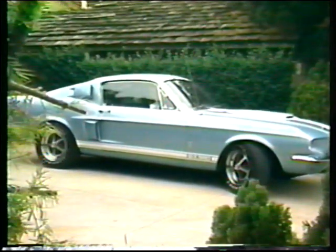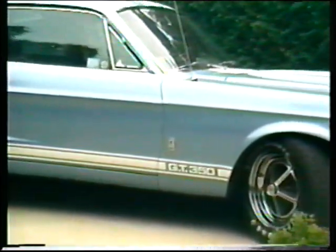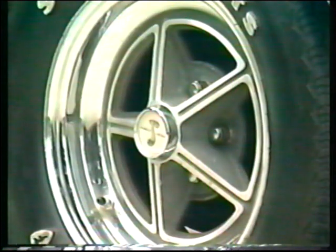The bottom scoop helped to cool the rear brakes. The top one allowed air to exit the passenger compartment. A new addition to the Shelby family was the GT500 with a 428 cubic inch engine. The 500 gave the car an extra push in the high-performance market. The side scoops, racy wheels, and front and rear spoiler treatment provided an entirely new, swoopy appearance.